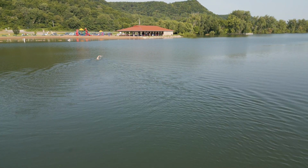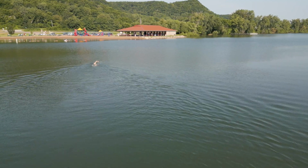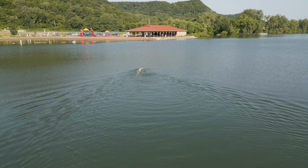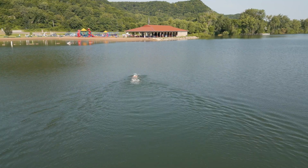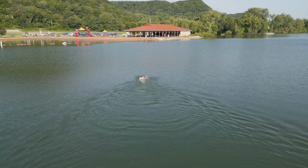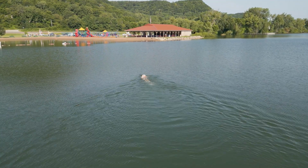So it was a beautiful morning out here. We had a massive thunderstorm yesterday, really starting about 5 o'clock and on and off, and then again last night or early this morning, between 2 and 4.